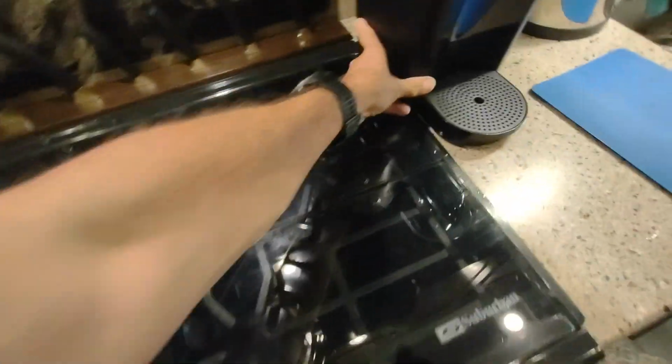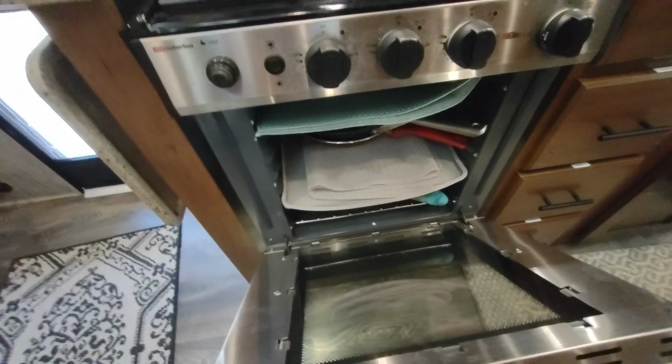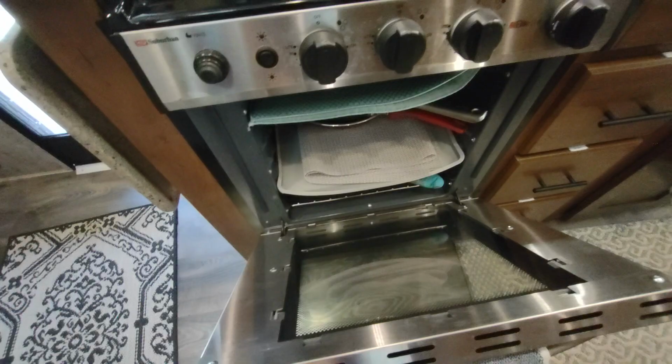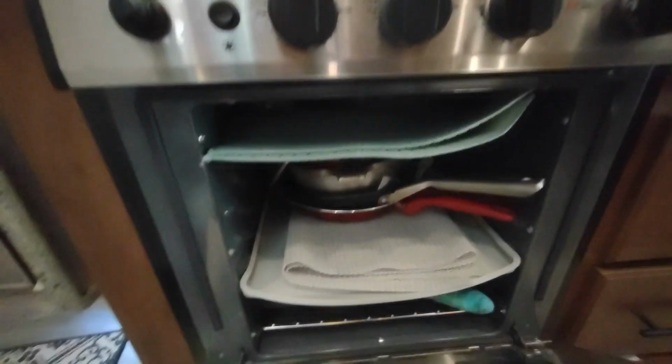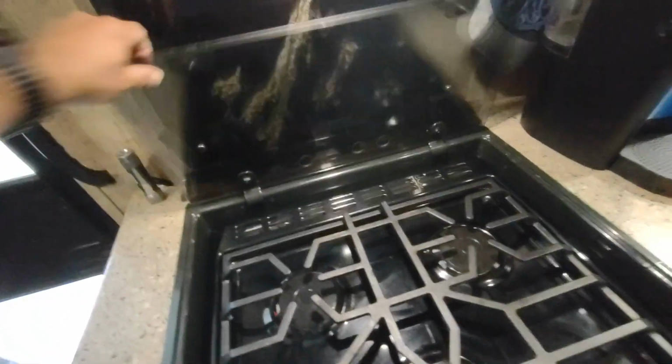And if I can get this drop down. Sorry, that needs 2 hands. So, kitchen, 3-burner stove with a glass cover. We don't bake. Not in here. It's small, but you could bake something. We use it for storage of pots and pans. Mostly skillets, and we have cushions in there to keep them from rattling and scraping each other.